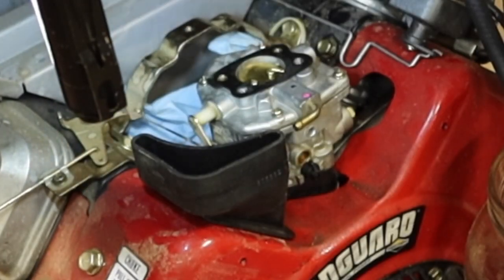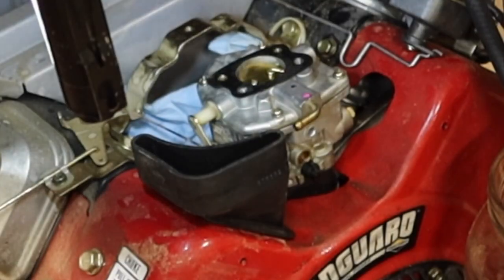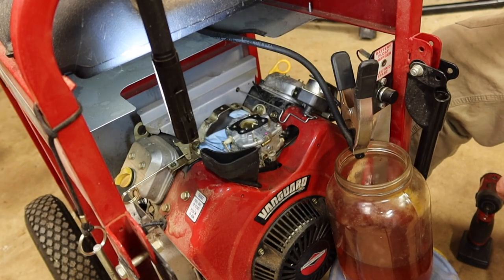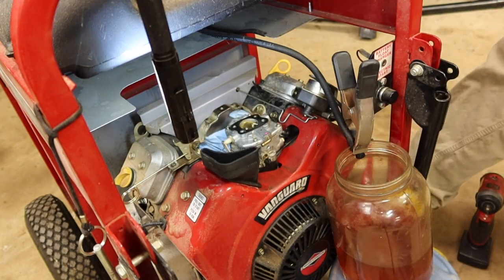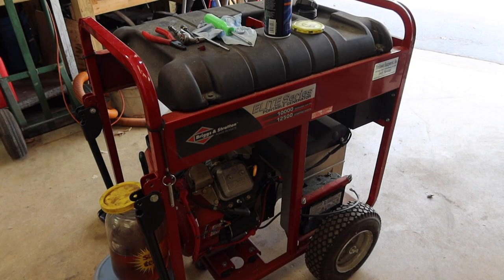My dinner just arrived. I'm gonna let this finish draining. Well, looks like it just finished, but anyway, I'm gonna make sure that there's nothing left in this tank. Yeah, looks like we got about a half a gallon of bad gas, and I'll catch you guys in the morning. Good morning, guys and girls.